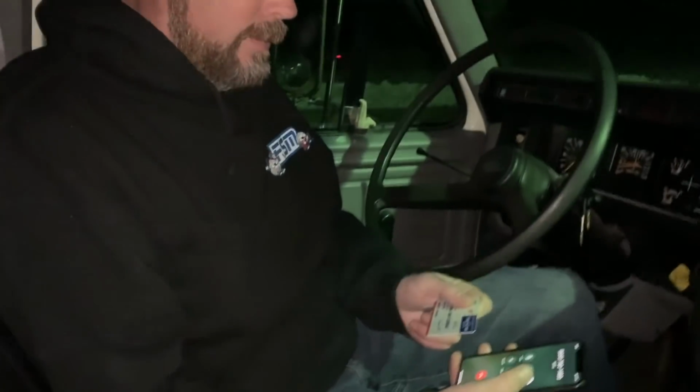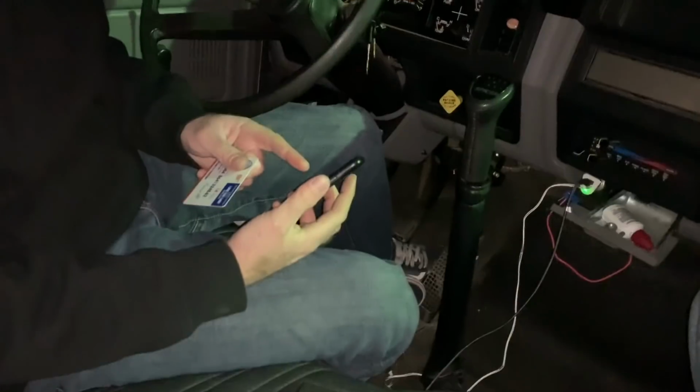The AAA roadside assistance. So that we may service you faster, you can select from the following four options at any time. If you need battery service, press 1. If you need a tow, press 2. Please hold for the next available service representative.